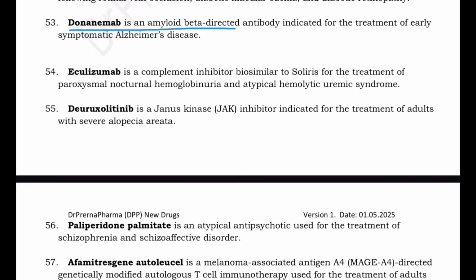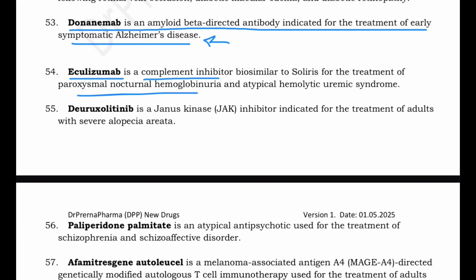Donanemab is an amyloid beta directed antibody indicated for treatment of early symptomatic Alzheimer's disease. This is a new drug in the treatment of Alzheimer's, donanemab. Then eculizumab is again a complement inhibitor used in PNH.